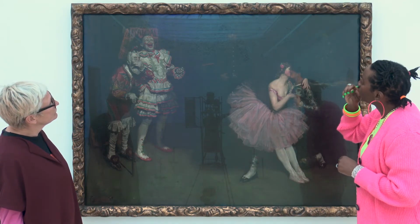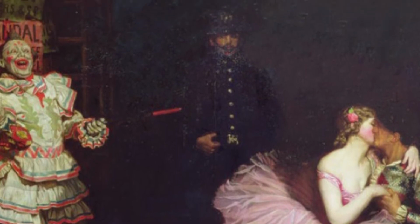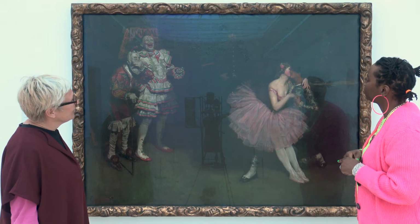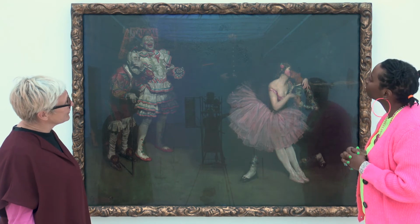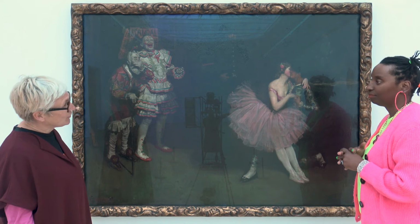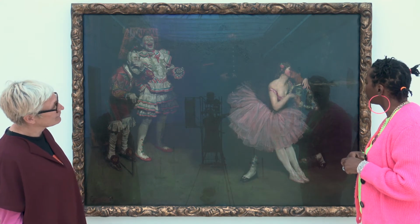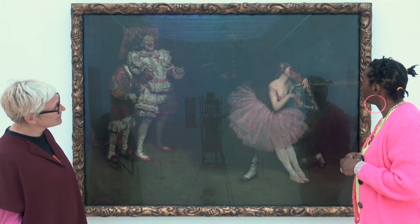But there's also, covertly in the background, a policeman. I don't know why. Yeah, that's interesting. And then in front of him to the right, there seems to be a couple, and there's a man sort of sat down or semi-kneeling in what looks like a matador outfit, do you think, with a ballerina sat on his knee with a very large ballerina skirt?